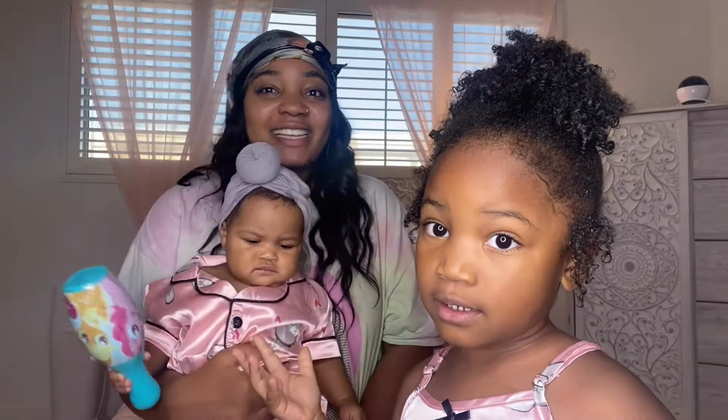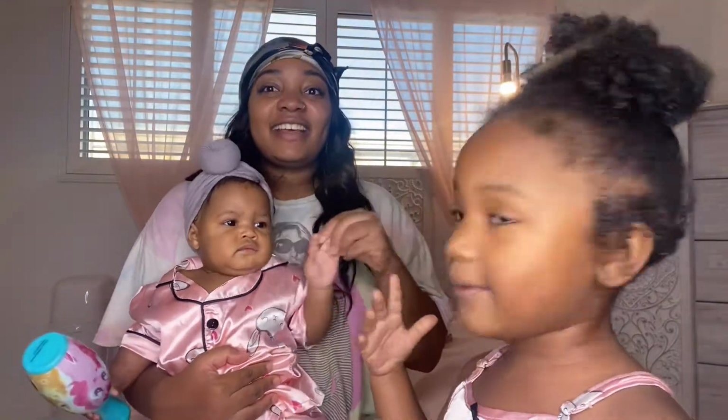So I'm going to be showing you guys their outfits. So please stay tuned. You don't want to miss out. And I'm sure you guys will want to go purchase these for your little girls if you haven't already. They do have boys' outfits as well. But I do have little girls, so I'm going to be showing you those. So stick around.